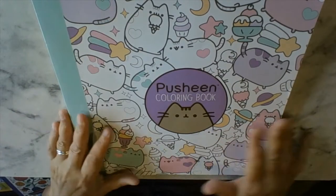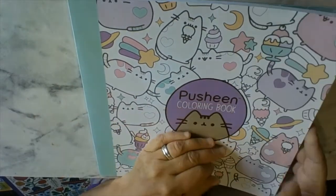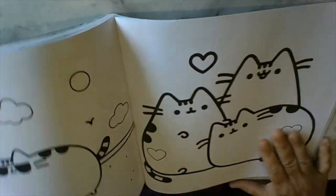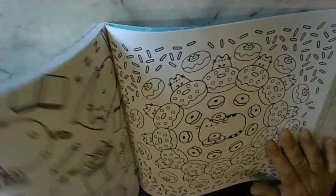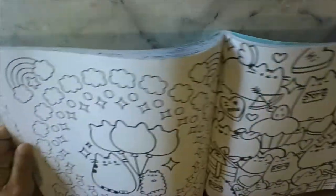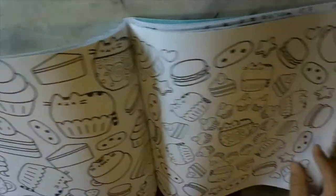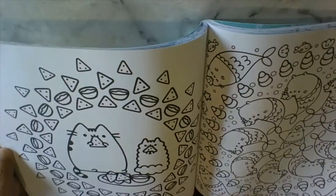I bought this one and I was expecting to get the small one. And I was like, oh wow, it's the big one. It's Pusheen, and it's double-sided, which is a bummer because I really would like to use alcohol markers in here, but yeah, that's not going to happen. It's the same Pusheen book as the little one, only it's a great big huge one. And now that I have it, I don't think I really want the little one because I like this one a lot. And I love Pusheen.